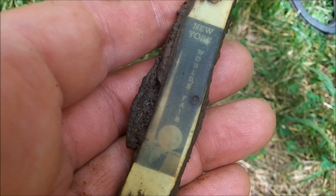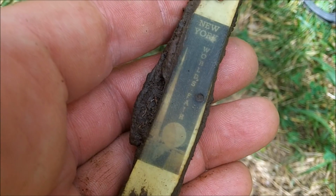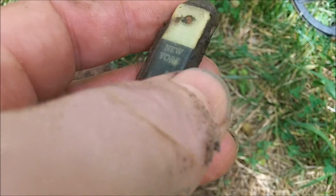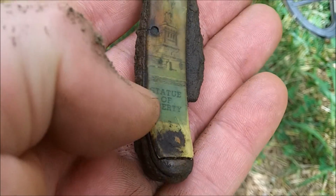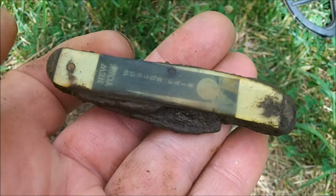New York World's Fair. I'm drawing a blank right now as to what year it was. It was the 30s. Could be a little earlier. But check this out. Check out the other side. It's got the Statue of Liberty. It says New York Statue of Liberty. Oh my gosh. What an awesome pocket knife.